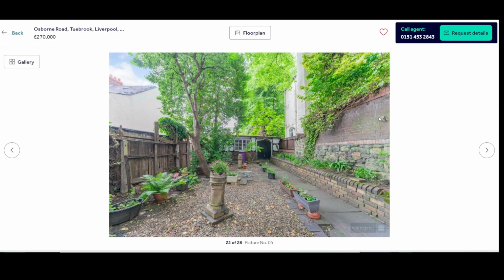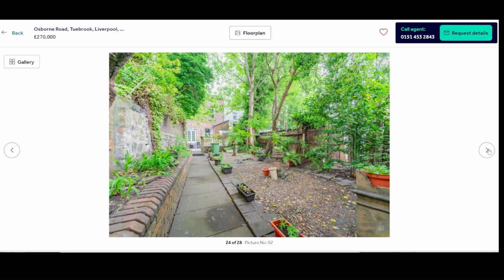And there's just another view. Got a really old wall there. That looks awesome. That wall there, really cool. And then some older properties around as well. And there's just another view of that back space. So really green, really nice looking place.